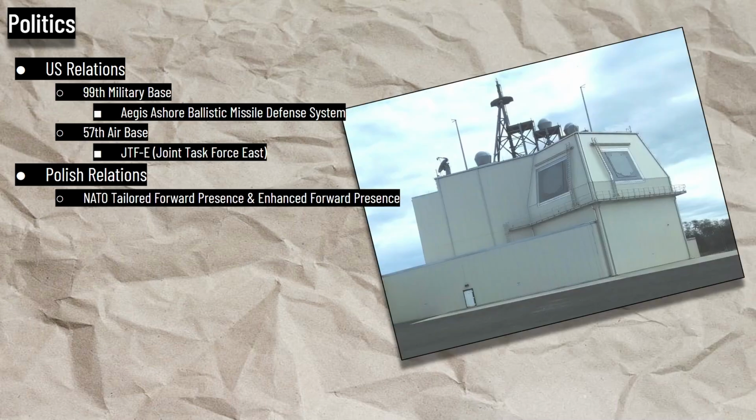So what about politics? Political relations, particularly with the U.S. and Poland. So U.S. relations are pretty good. Romania likes working with the U.S. They like getting U.S. equipment. The 99th military base houses the Aegis Offshore Ballistic Missile Defense System, which is just the Aegis system from the Arleigh Burke-class destroyers on land. It's a scaled-up variant of that. So yeah, that's a pretty cool deal. That's a big deal for missile defense in the region, especially in relation to Russian ballistic missiles.